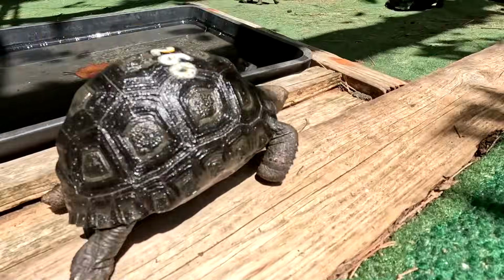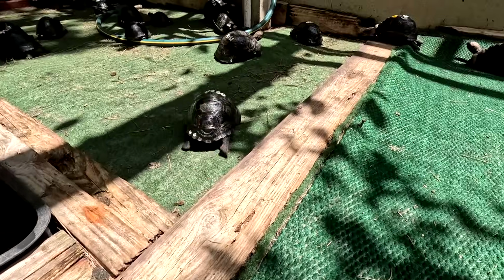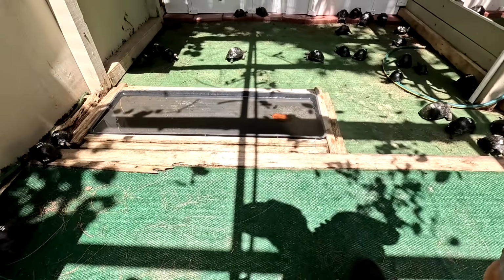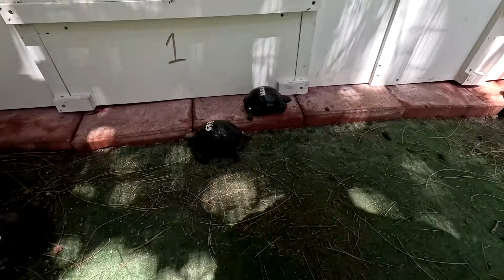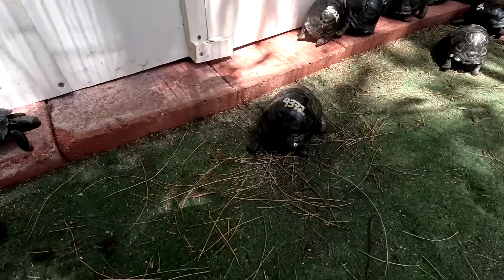Look at how active everyone is, by the way. These little babies are motoring around. I like the way you keep things nice and simple here. Again, this is basically a way station. These guys are here for a little while and then they go to their new homes. Every single animal is identified by a number, and there's also a dot on them.